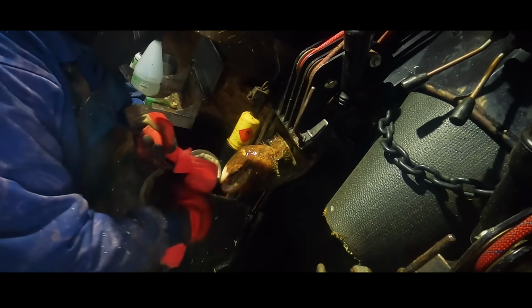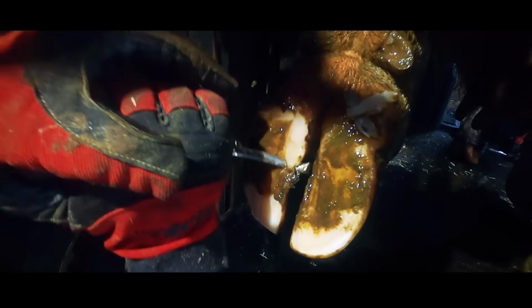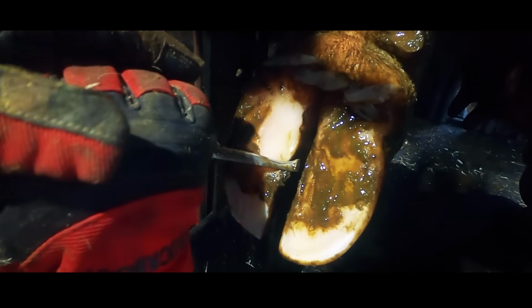The cows we're trimming today have all been dried off, ready to give birth to their calves, which basically means they're not milking right now, and it's the perfect time to check and retrim all of their feet to make sure that they're in tip-top condition.